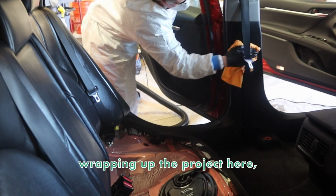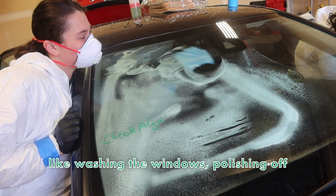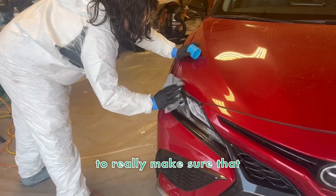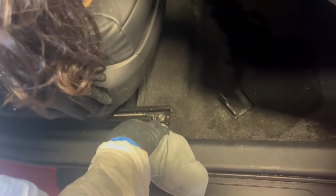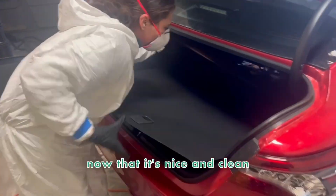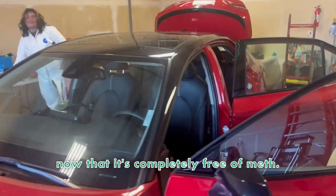Now, as we begin wrapping up the project here, there were a few details we had to go through, like washing the windows, polishing off the headlights, right? Just a couple of things the company likes to do to really make sure that the finished results pop off. Lastly, to complete the project, we simply put everything back to where we found it, now that it's nice and clean, and ship the final product off to the customer, now that it's completely free of meth.